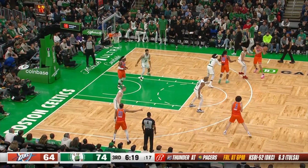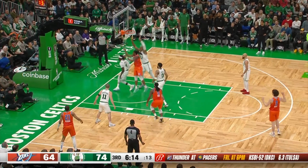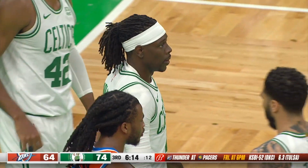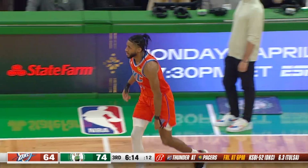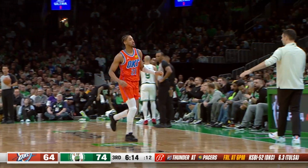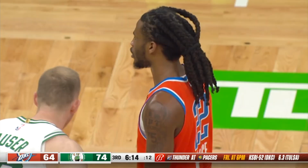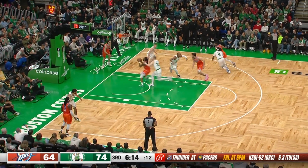Boston has seen its fair share of battles. Each run by the Thunder might have a response. Wallace went baseline. He got blocked by Horford. But Cason Wallace, we continue to see more wiggle from him off the bounce. Isaiah Joe checking in for OKC for Wiggins. So it's the starting group with Giddey, Dort, Holmgren, Wallace, and now Isaiah Joe.